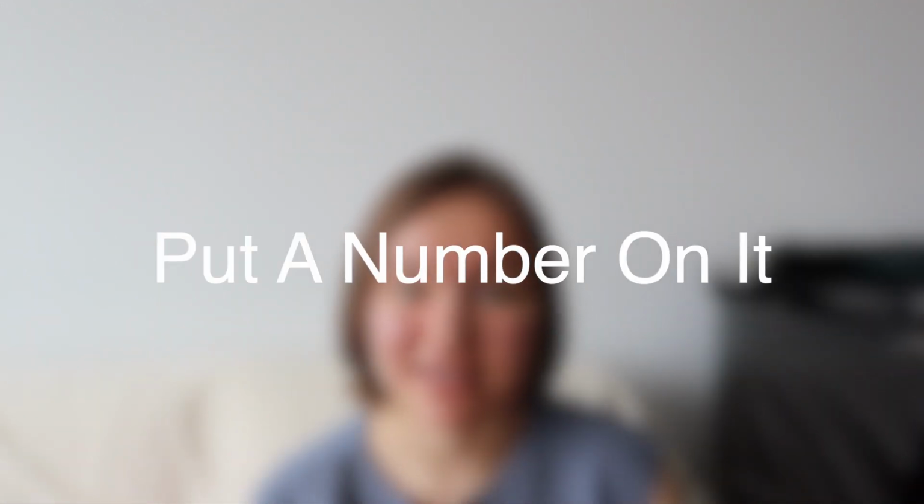So if you guys are like me or not like me, it's really up to you, but it's totally okay to take extra time to write down every single goal so you make sure you don't miss anything. Step 2 is when you're done brainstorming, put a number next to each one of those goals.